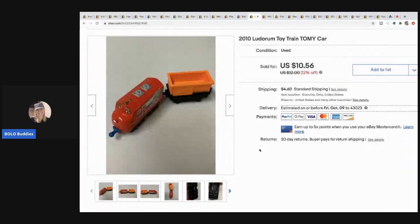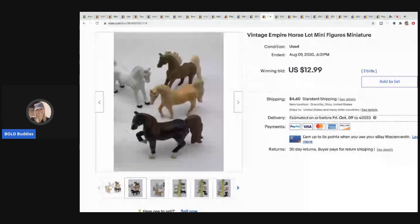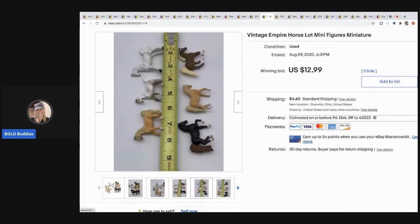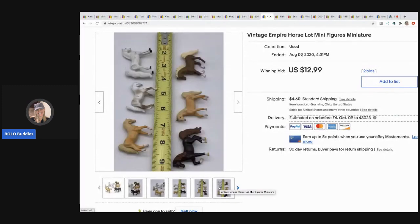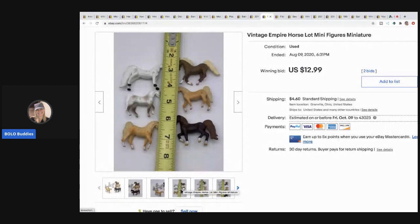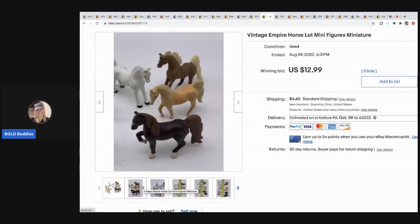The next item I sold are these Empire Horse minifigures. And I either got these at a garage sale or a thrift store, but it was a bunch of horses. Oh, this was a garage sale. I do remember now. I got a whole tote of horse figures, and it was a really great deal at a garage sale. And I sold these for $12.99, and the buyer paid the shipping.